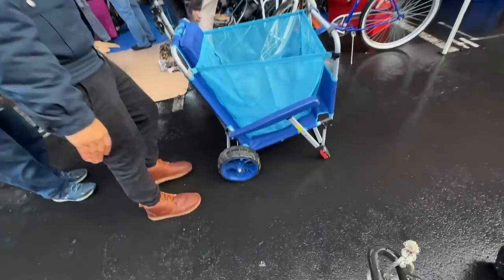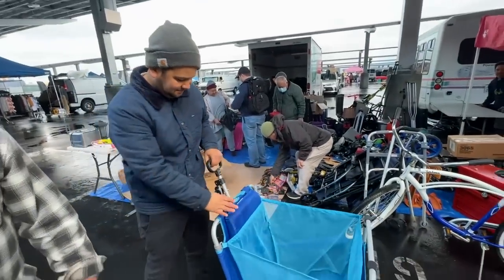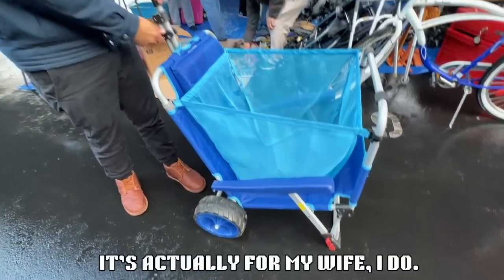Benjamin Button. And then Ricky, what in the world? What are you? It's like a controller. What? Do you need this, Ricky? It's actually for my wife if I do.